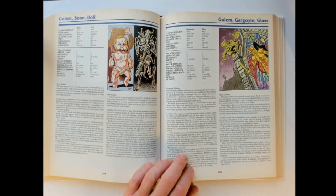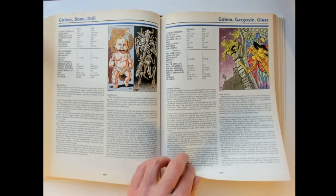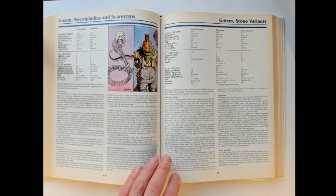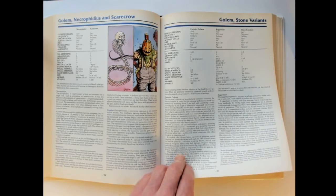Okay, so we've got here the bone golem, the doll golem. We've got a gargoyle. We've got a glass golem. I can't even imagine dealing with a glass golem. It's going to wind up with shards of glass spilling all over the players' characters, right? The scarecrow golem, although I think it's been replaced by just a plain old scarecrow now. And the necrophidius, the skeleton snaky thing.